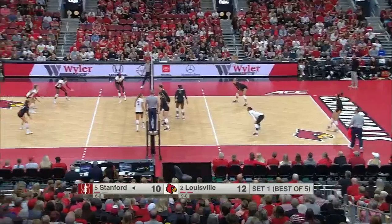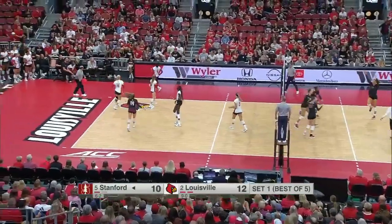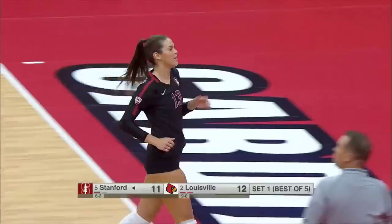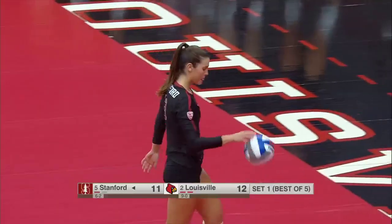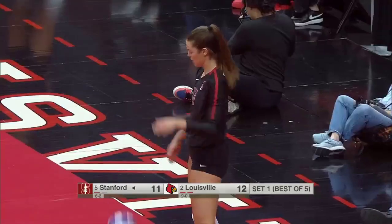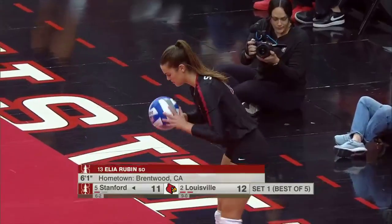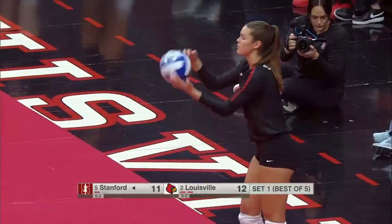Here is Rubin wearing number 13 in her second season at Stanford, 6'1" sophomore out of Brentwood, California, all Pac-12 last year. That was a very tough serve. Flat and clean. Clean serves. Nicely done by Rubin. And Rubin is going to continue to go after that seam between Looper and the freshman Camden for Louisville. So very good serve. She's going to try to hit it again.